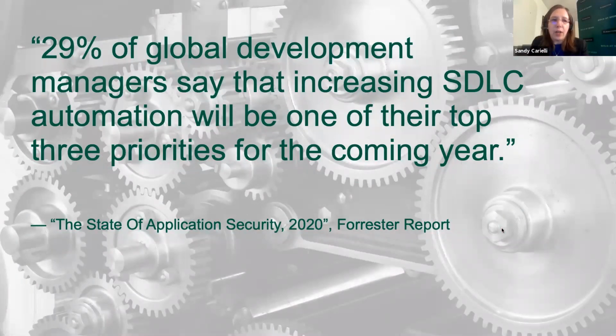And development managers agree. Increasing automation is one of their top 3 priorities for the coming year for 29% of respondents. So there is definitely this push to get more automation into the software development lifecycle because it's going to allow them to resolve these issues more quickly, shorten the feedback loops, and get more product out the door. Remember, their goal is to make the customers happy, get product that customers are going to use out there.